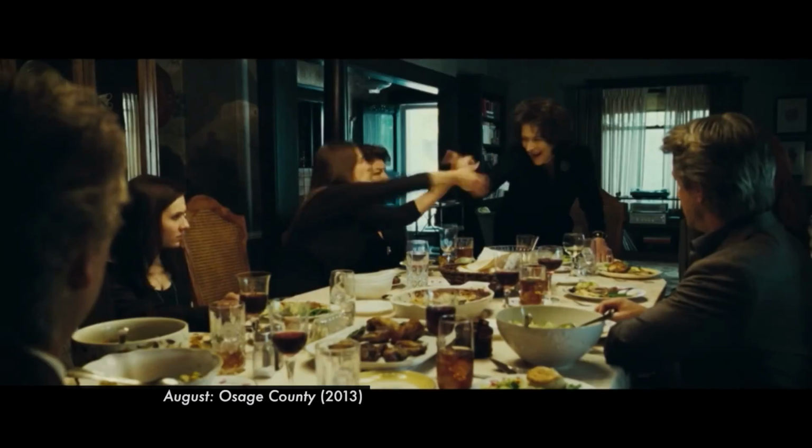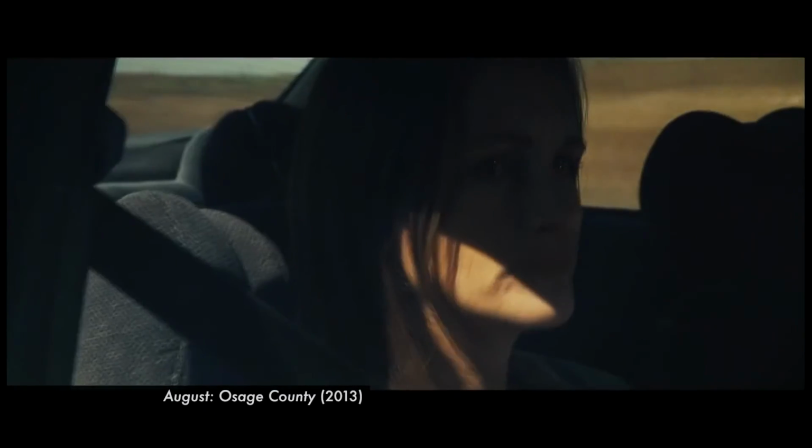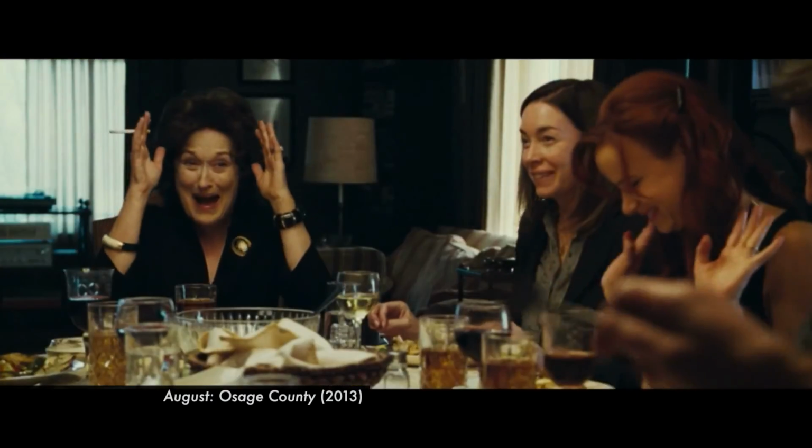Meryl Streep and Julia Roberts are combative mother and daughter in August Osage County, based on Tracy Lett's 2008 Pulitzer Prize-winning play.